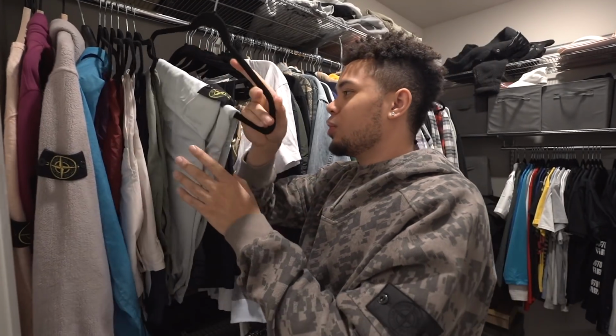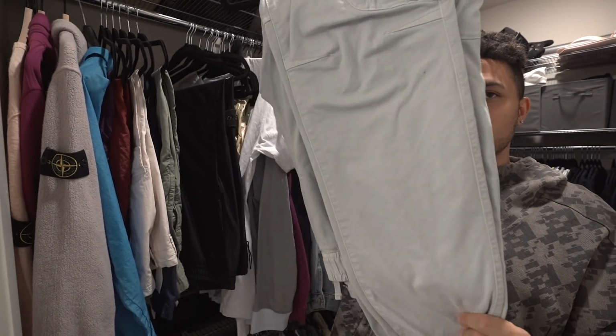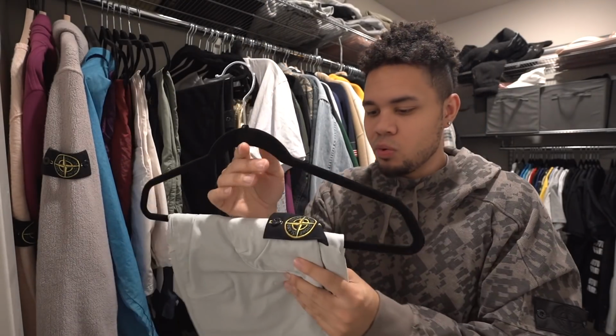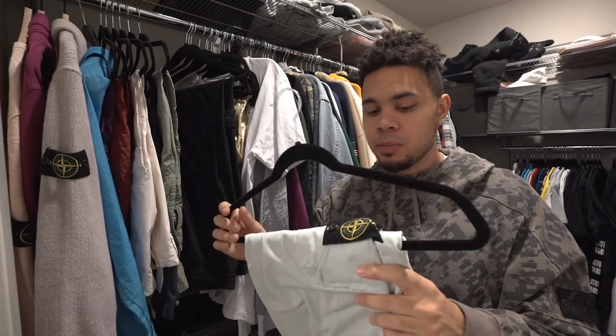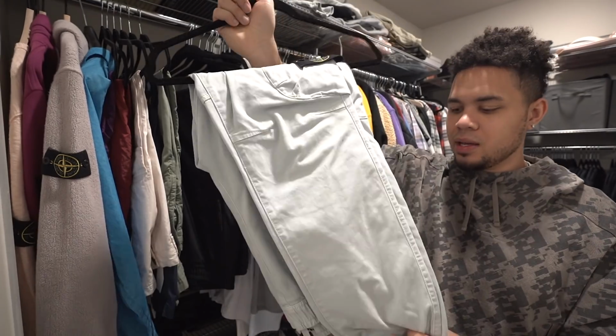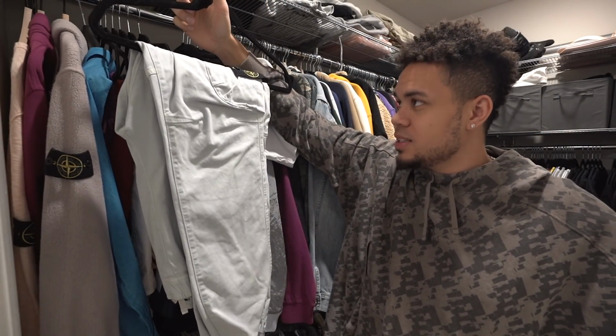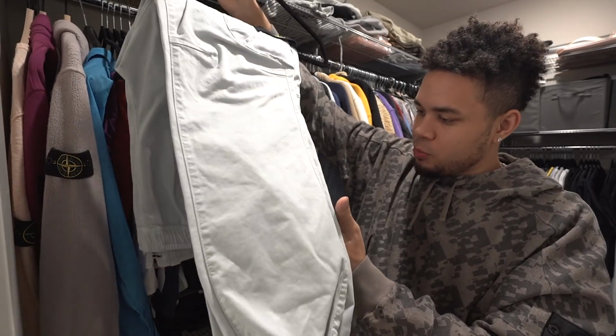Here's another pair that I regret buying because I just don't know what to wear them with. This is really like a bluish ice, which originally I thought these were going to be white. Got these from Bodega. They were 70% off. That's kind of the reason I bought them. I'm like, oh, I could use another pair of pants. So still trying to figure out what fit to go with these, but not my most proud purchase.